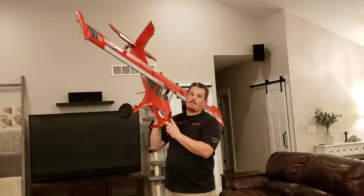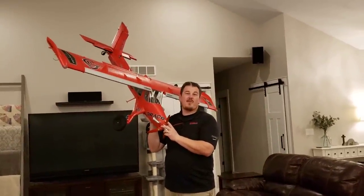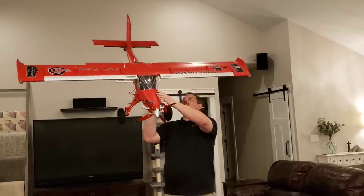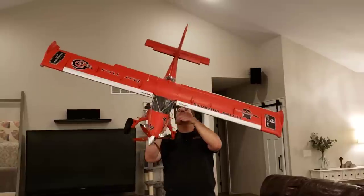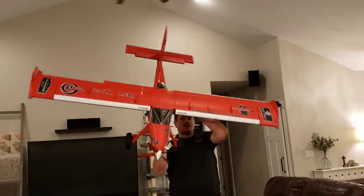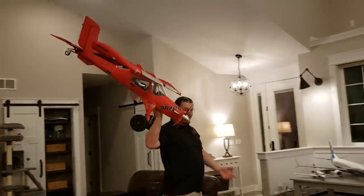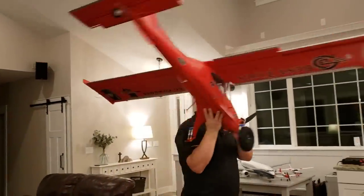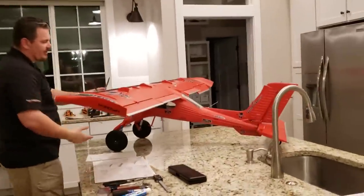I so badly want to drop this on the ground right now. Why? Because I want to show the landing gear working, but I'm not going to. We're going to wait until we fly it. Yes. Okay, so this thing is expansive, okay? So there's not a lot of good ways for me to hold it, because there's antennas and stuff all over the place. But man, this thing is just absolutely gorgeous.